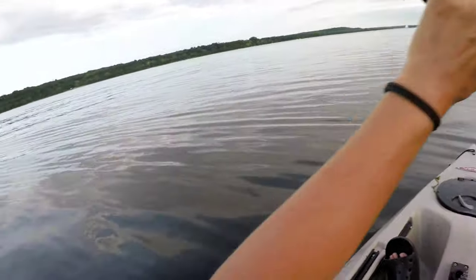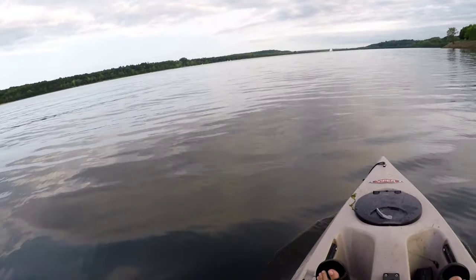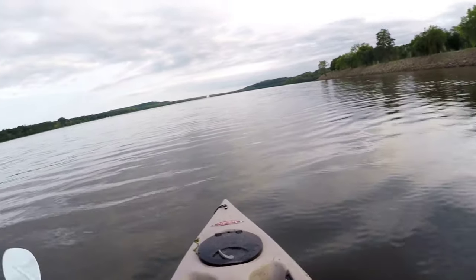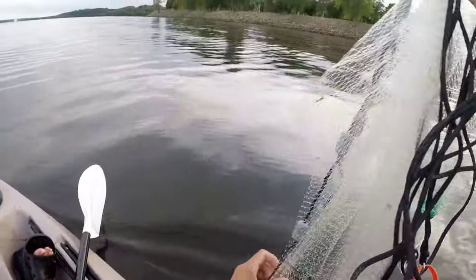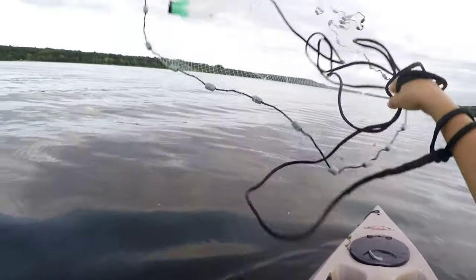This area I thought might be good to check. About 20 minutes ago or so, I was seeing seagulls circling all over, which doesn't necessarily mean anything, but it could mean shad. It's my thought at least, I don't know. So I'm just gonna cast blindly in this area.